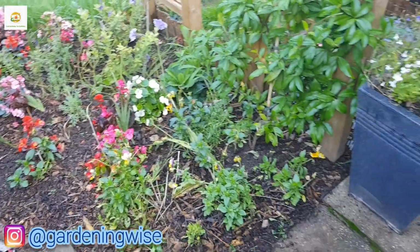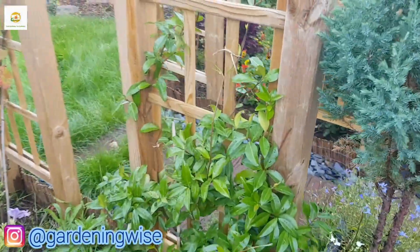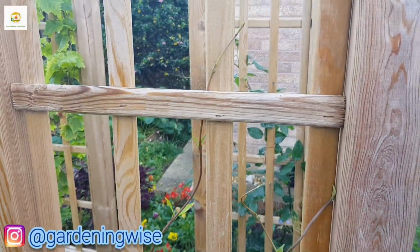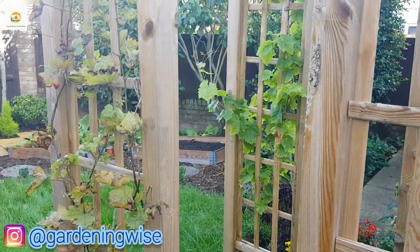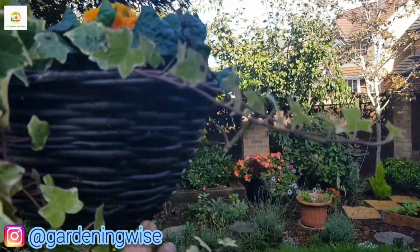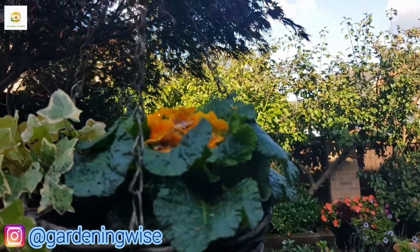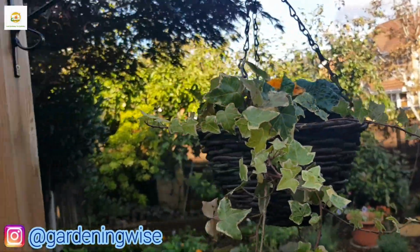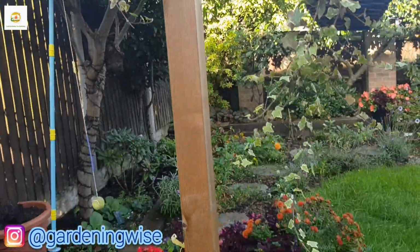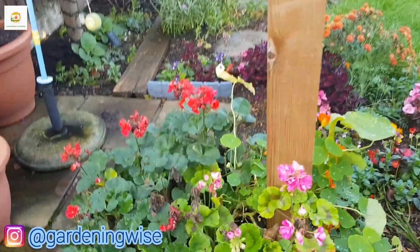Taking into account this was just the first year and I did not have a good idea of the sunlight, where it is shady, what kind of soil it is, and what kind of weather. Weather is really unpredictable in the UK anyway. I just did my hanging baskets again, so I have got ivy in there, and I replaced the petunias with primroses now, so they are looking neat and tidy.